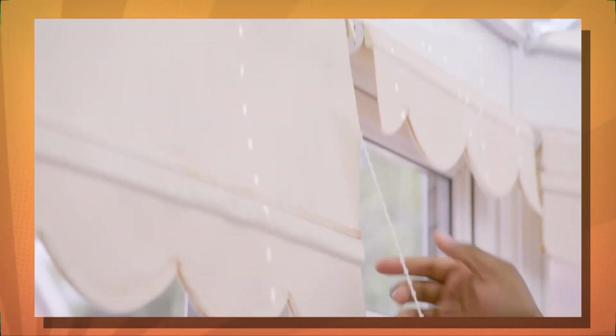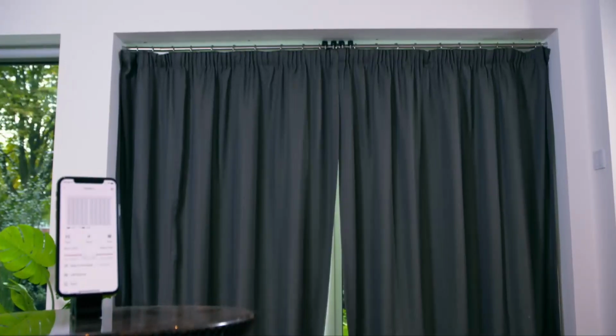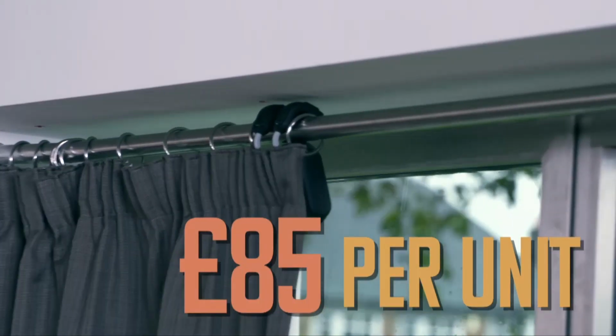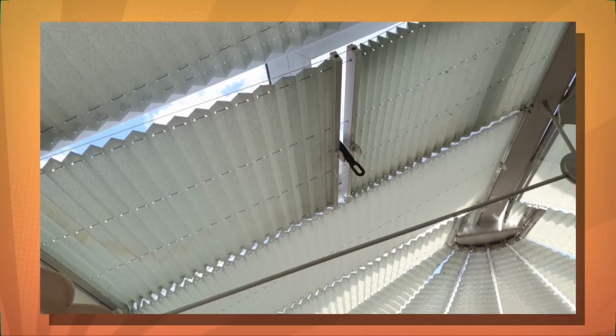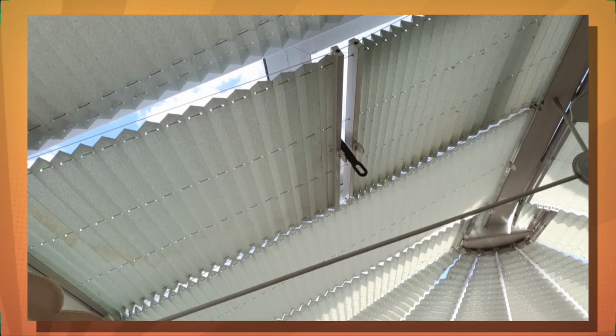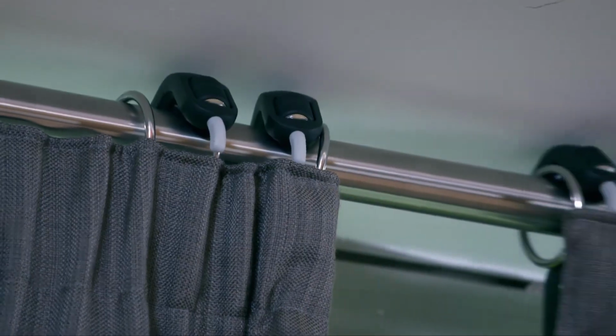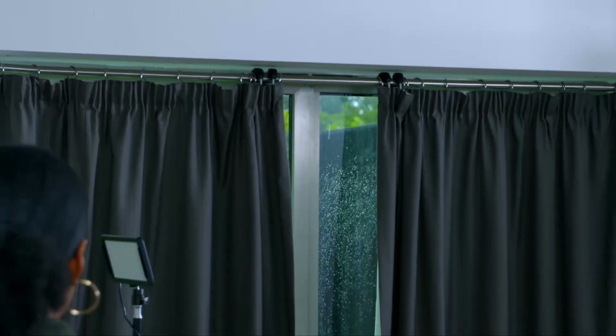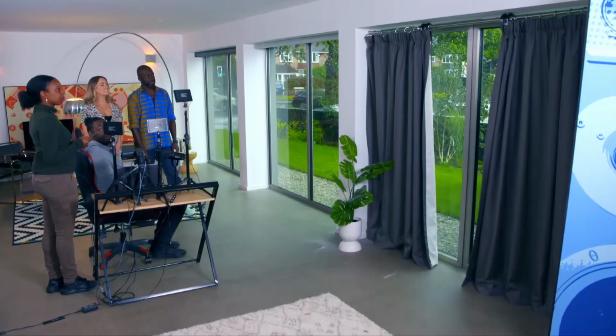Yeah, you do. Option 3 would be to replace those smaller window blinds with large curtains or drapes that could be automated using the SWITCHBOT Curtain Rod 2, costing £85 per unit. Admittedly, they'd still need to keep their ceiling blinds, but this is the most cost-effective of our solutions. So if you take the remote control there, which, as you can see, is nice, small and dainty, simple, open and closed. Nice. You know what? It's got a really lovely, smooth motion.